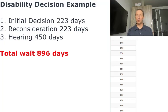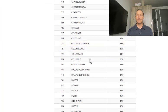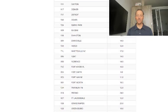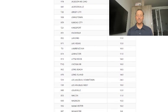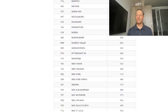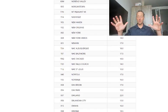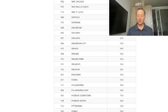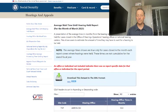Now, on this site, for example, if you're in Dallas, there's different hearing offices that are in the Dallas area. So you want to find your exact hearing office, which is on the notice of hearing that you received. Once you get notice that there's going to be a hearing, it'll show you in the top right. Or if you're using a disability representative, attorney, non-attorney, they can help you find this, so you know which office to look for. All right, so we've talked about initial, reconsideration, hearing.